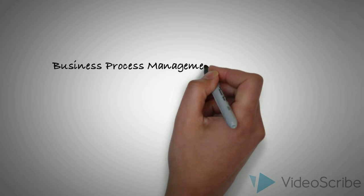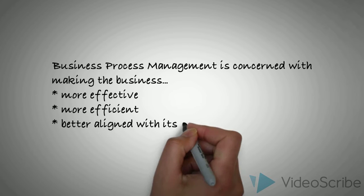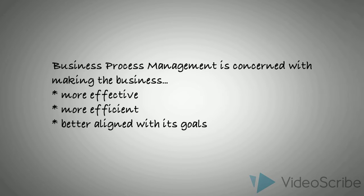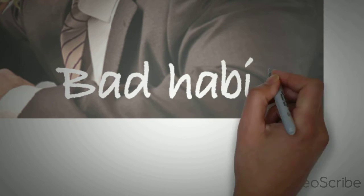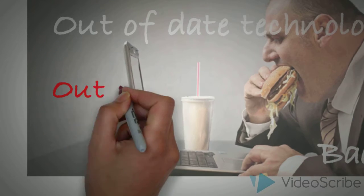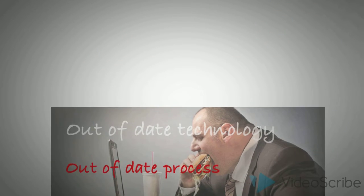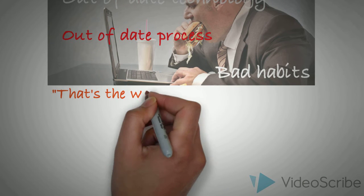Business process management is all about making a business or process more effective, more efficient, and more aligned with its goals. Over time, an organisation can adopt poor practices ranging from the use of out-of-date technology, not keeping up with customer requirements, through to the perennial excuse of "that's the way it's always been done here."